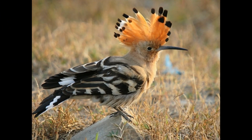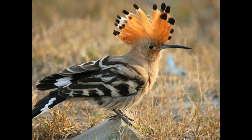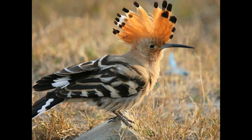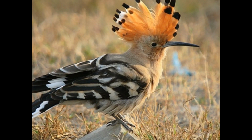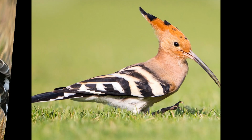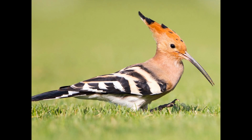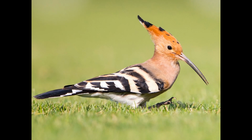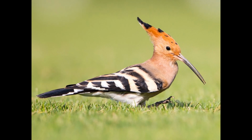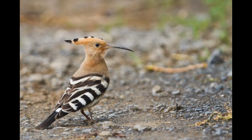Hoopoes may emit soft, melodic chirping sounds while foraging or when interacting with their mates and offspring. These gentle chirps are part of their communication repertoire. When agitated or alarmed, hoopoes may produce a rapid series of chattering or rattling sounds. This vocalization is often used as a warning signal to other members of the group or potential predators.